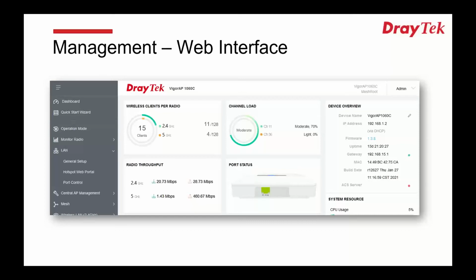So Jtec Vigo APs can be configured via the web interface. Every option can be changed with a matter of a mouse click, and other protocols are also supported, such as Telnet and SSH.